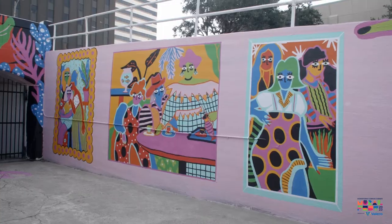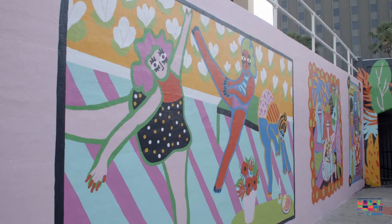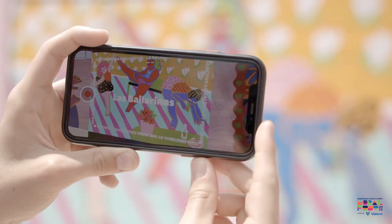I think the main inspiration and our concept was really defined by the space, by the landscape, the angles of this really unique area. And we wanted to make sure that we would create large paintings that would represent all of our styles coming together.